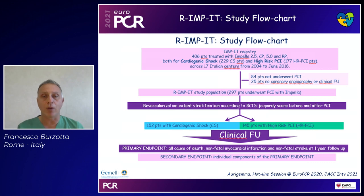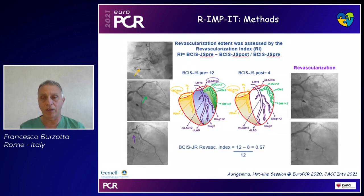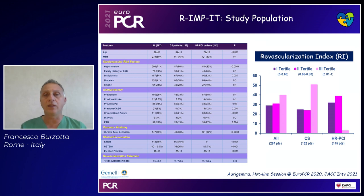The primary endpoint was all-cause death, non-fatal myocardial infarction, and non-fatal stroke, so very hard outcomes. Secondary endpoints were the individual endpoints. This is how we stratified, again with the same methodology, the revascularization index, and on average it was 0.67, so there were wide variations. These are the characteristics of the study population.